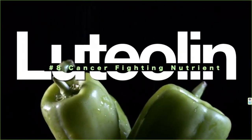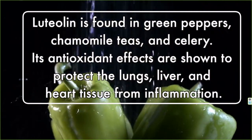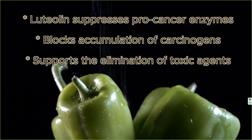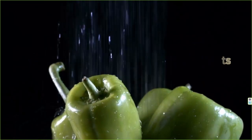And finally, number 8, luteolin. This is found in green peppers, chamomile teas, and celery. It's a potent antioxidant, and it protects the lungs, liver, and heart tissue from inflammation. Luteolin inhibits the activation of cancer cells by suppressing pro-cancer enzymes, blocking the accumulation of carcinogens in new tissue, and supporting the elimination of toxic agents.